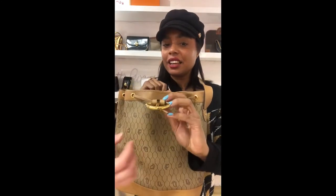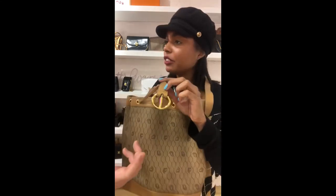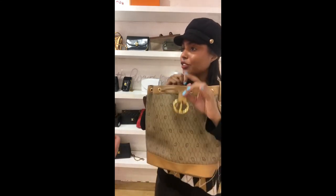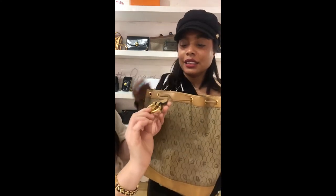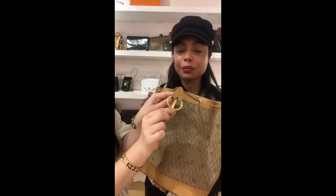I can't figure out if it's supposed to say C and D back to front. Yeah, this is the logo that they use now on the closure. It's so funny because they stopped using this logo and now they've gone back to it. Apparently this is also the same logo you see on perfume bottles. That's really cool.